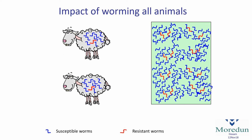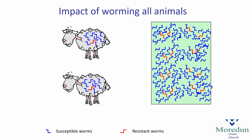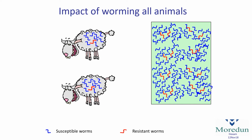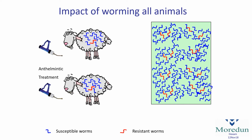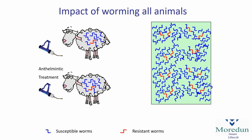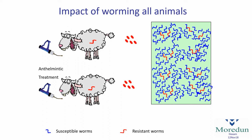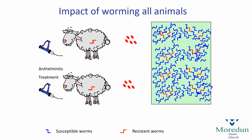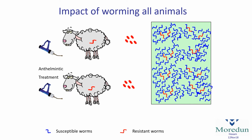And roughly speaking, there's a similar balance of the proportion of susceptible and resistant worms in sheep and on pasture. Now, when we treat animals with anthelmintic or wormer, the only parasites that survive that treatment are the ones that are resistant. The susceptibles are removed from that population, which means that the only parasites that get passed out onto pasture are those that have survived that treatment and are therefore resistant. This is assuming that you've given the treatment using correctly calibrated equipment and the drugs have been stored properly.